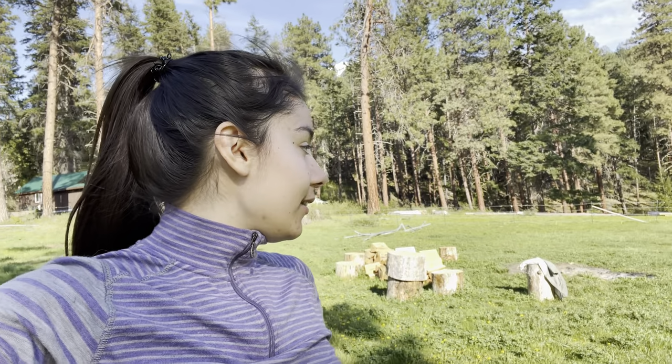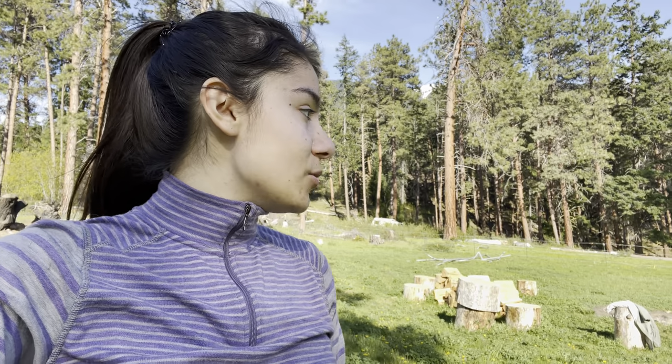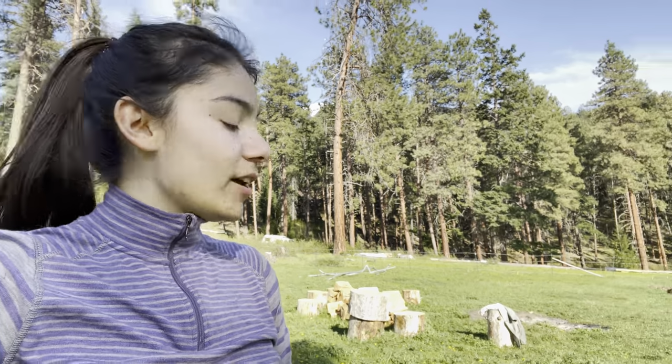So, exciting news. I got my garden tilled. A guy from the local community came and tilled it for me, which was super sweet. Now we have a super, super thick layer of fluffy soil that we can plant into. The most exciting part is there was only one rock.